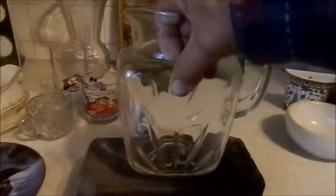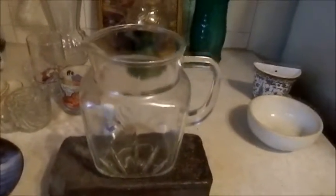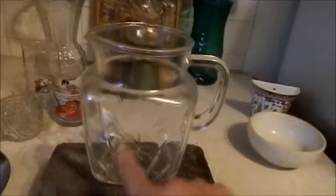Nice picture. Unfortunately, again, no maker's mark on it. It has kind of a starburst design down here on the bottom of it. Again, excellent condition. No chips or anything like that on it.